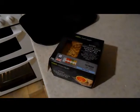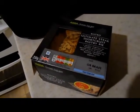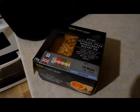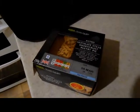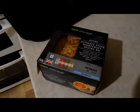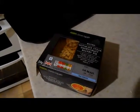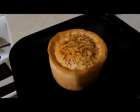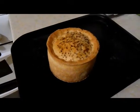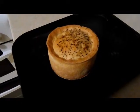So what have I got for dinner? You can see this here is something a bit special. It's an Asda Bistro Ultimate Steak Pie. But the good thing about this pie is it's been reviewed before by my colleague Pierateer TJP. Recommended this pie. It's the highest supermarket ranked pie, I think, on Pierate at the moment. But that was quite a while ago. But it does look very similar still.